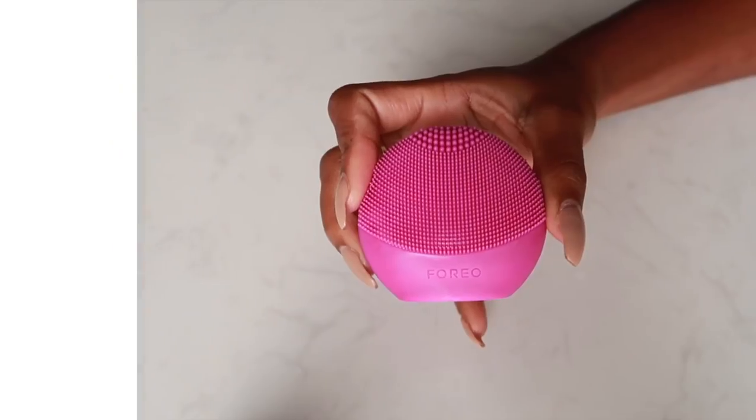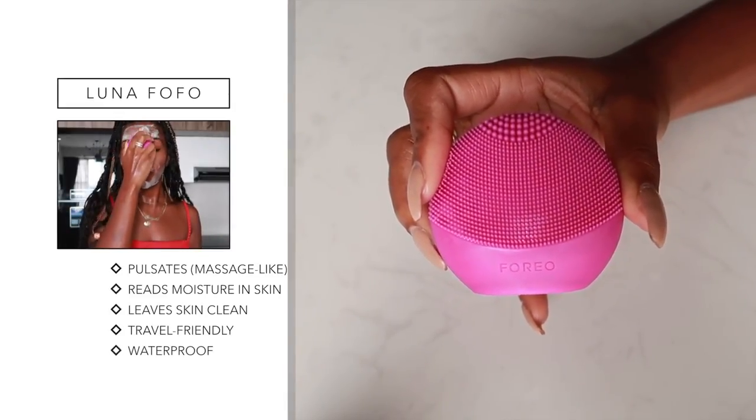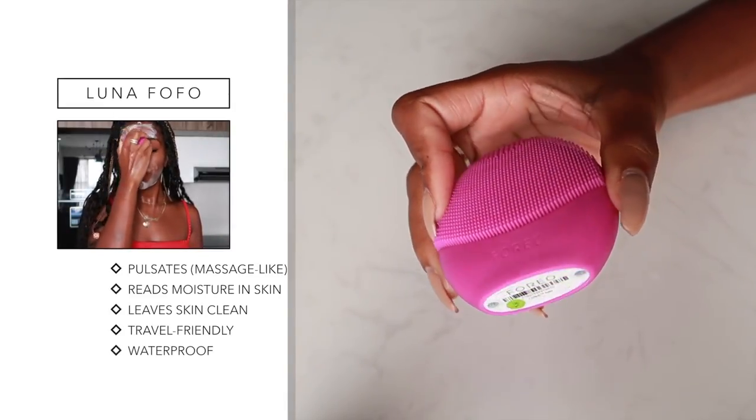Okay y'all, so this is my skin after using the Luna Fofo, and as you can see, it is nice and radiant and youthful looking, and my face feels super clean without feeling dry. And I just want to share with you guys my favorite things about this device.